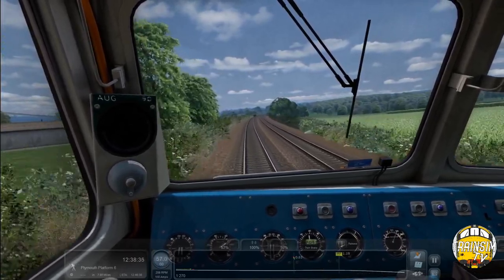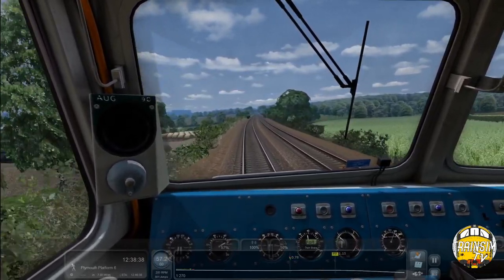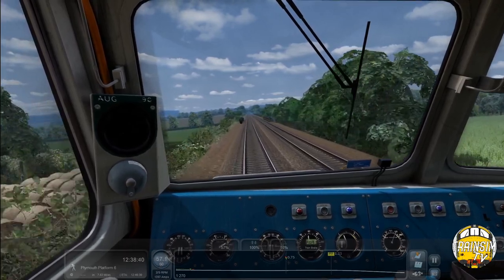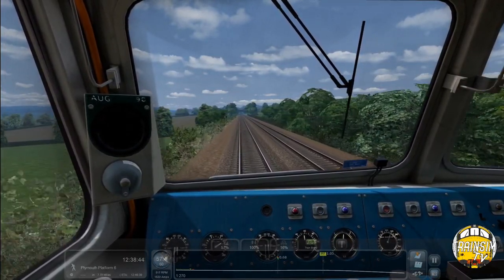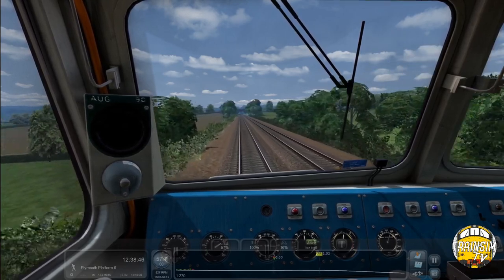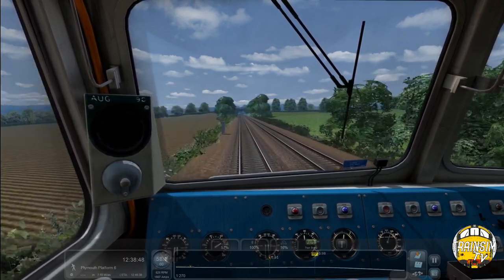Just going to give a little tap on the power again to get us back up to 60, ready for the top of Hemerdon when we see it in the mile. The limit goes back up to 80 because it's quite a long straight down towards Plymouth and Tavistock Junction.